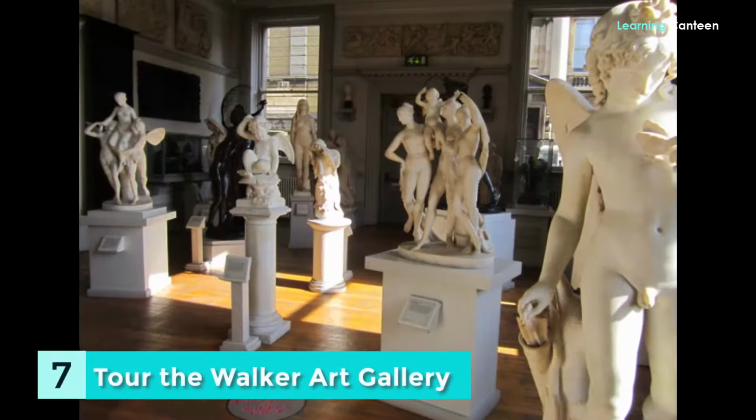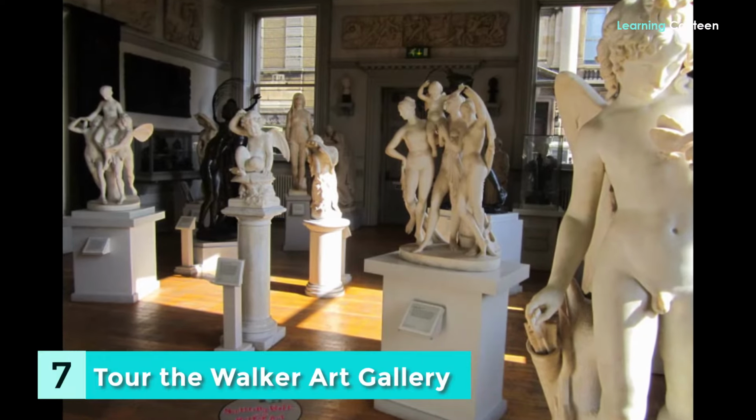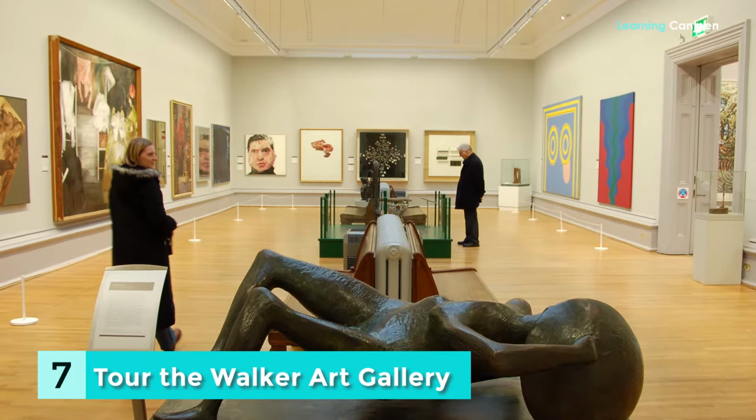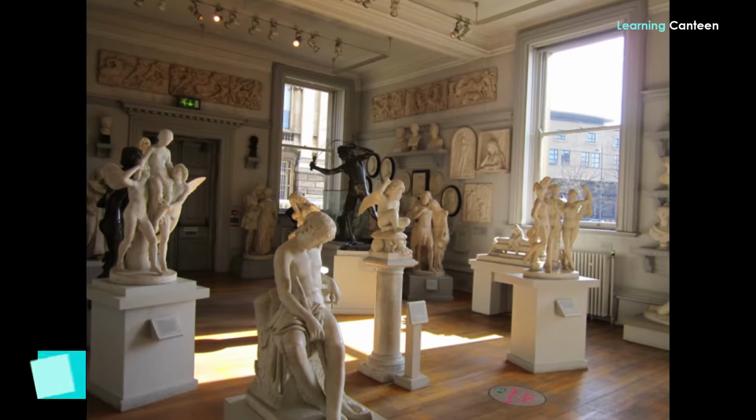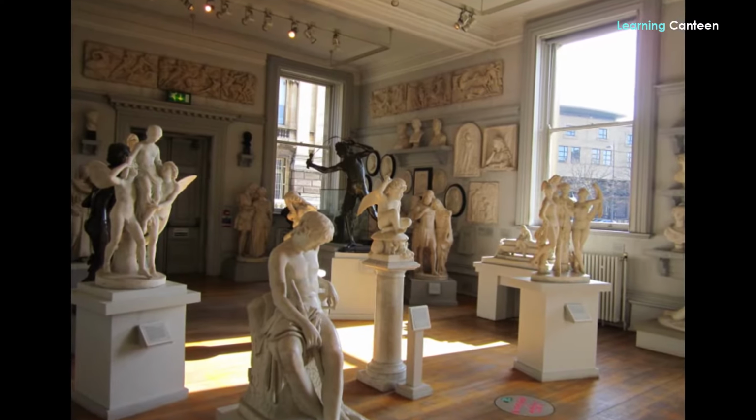7. Tour the Walker Art Gallery. At William Brown Street, you will find the Walker Art Gallery, which boasts a rich collection of works by Flemish, Italian and French masters from the 14th century.